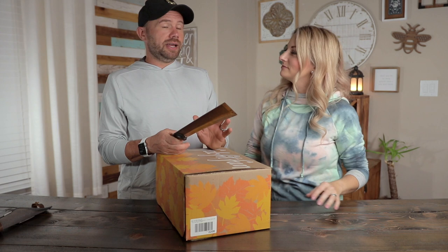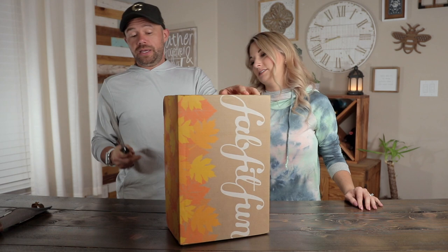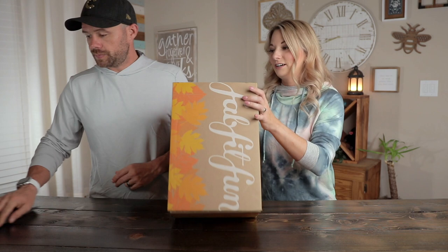To give you an idea of how amazing this box is, we don't get this one for free. I pay for this one. A lot of the stuff you see, we're getting for free, but this one is our hard-earned money, just like all of you out there buying this box. So we could easily skip this. No way are we skipping FabFitFun. Absolutely not. It's going to be beautiful.